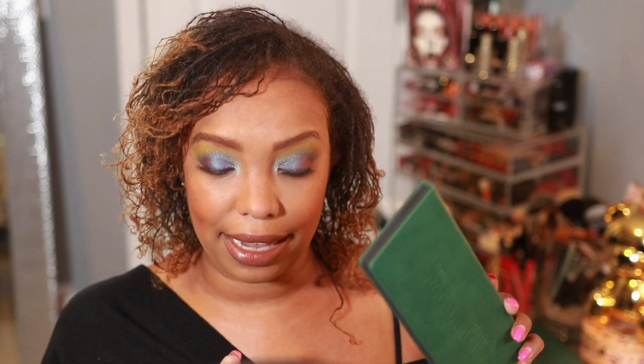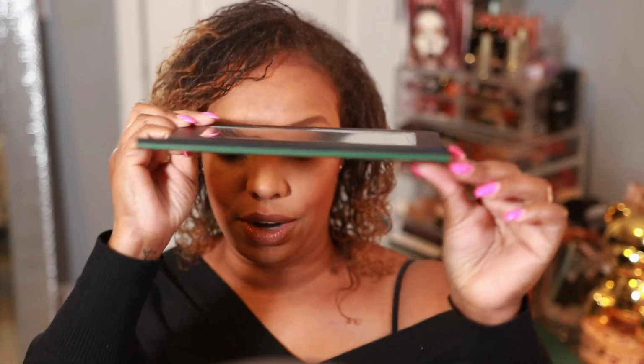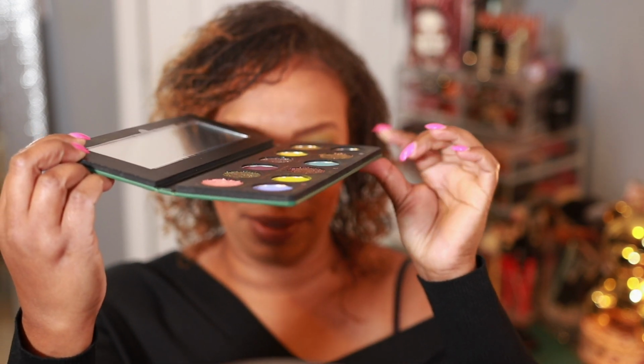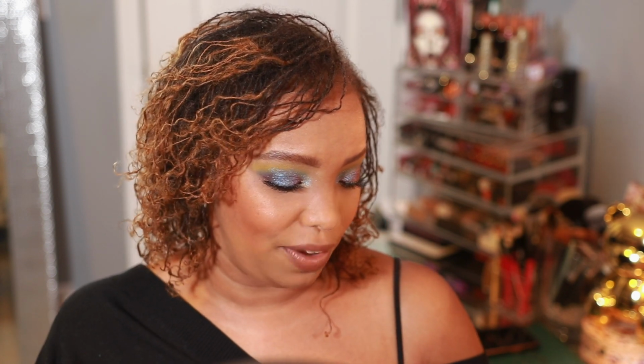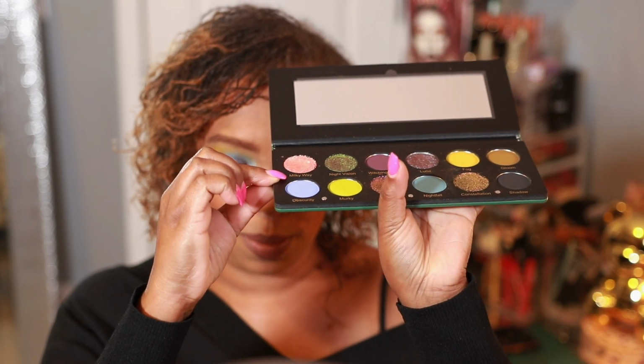One thing I did notice while I was working with this particular palette, it's lightweight, but it does feel substantial. But definitely this part right here, this black backing, and here, it is definitely foam. So it is a little squishy, as you can see when I'm pressing it down. It does kind of squish. So maybe that's why some of the shimmers broke also, because it's the formula, definitely. And then maybe, I don't know, it feels harder up here, but maybe because this part is foam, it just gives the palette a little bit more room to move around.